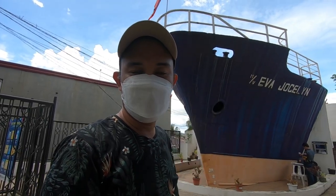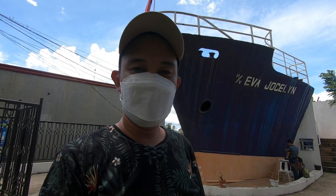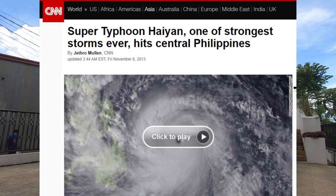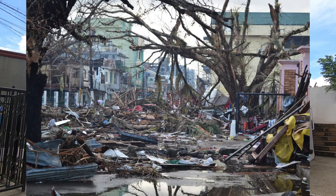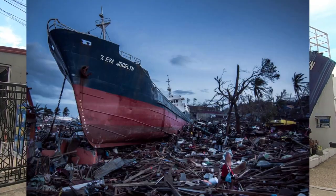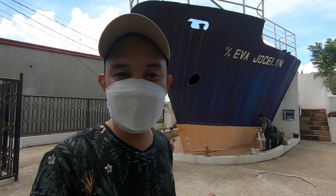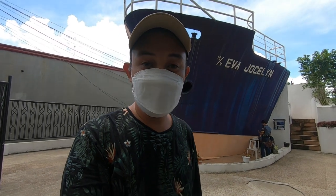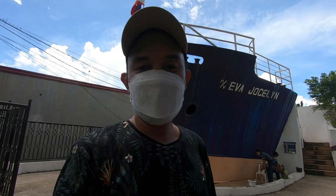Hey guys, so we're on our next stop here in Tacloban, and what we are seeing right now in the background is a testament of how strong Typhoon Haiyan or Yolanda has struck this city. We are very familiar with what the typhoon has done here in this city, and this is a memorial. So this ship, MV Eva Jocelyn, ran aground in this barangay. They didn't remove it. Instead, they created a memorial just to remind everyone how strong and also the resiliency of the people here in Tacloban.